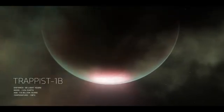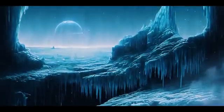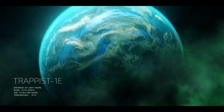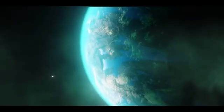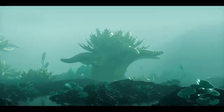The inner two are suspected to be Venus-like, searing hot and covered in dense clouds. And the outer planet, TRAPPIST-1H, is thought to be as cold as the South Pole. But 4 of the middle worlds orbit in the star's habitable zone, making this system a possible bonanza for life. TRAPPIST-1E is one of the single most promising candidates for habitability that we know of. And each of these worlds is far older than Earth, giving potential life forms here a 3 billion year head start.